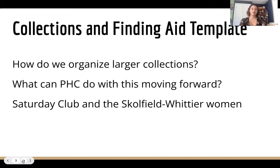PHC works primarily through the very large amount of absolutely incredible volunteers. And so that will be a process that will take a little while, but it's a little bit more fun that way because then lots of people get to interact with these materials and get to piece it all together, and it's more of a group effort.